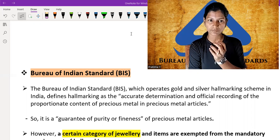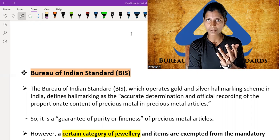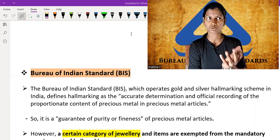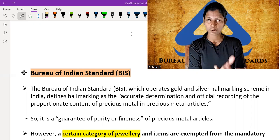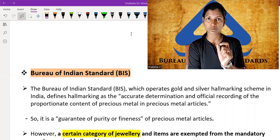So it is the Bureau of Indian Standards. But why is it in the news? Because the festive season has come, so trade of jewelry is going on at a large scale. That's why it's in the news, so that people do not fall into the trap of local or fake gold and silver articles, and they use this mark to identify whether it is good or not.